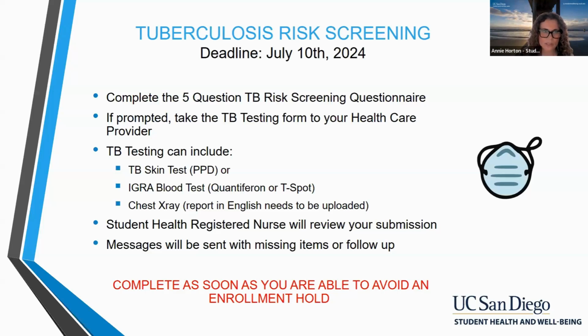So now we're just going to talk a little bit more about this tuberculosis risk screening. So the deadline is July 10. Academic holds go on July 31st, and so you really want to get this information in as soon as possible. Lots of people are submitting now, and why I say that is because sometimes you are needing to do more testing, or your testing is out of date, etc. There can be issues that slow this up.